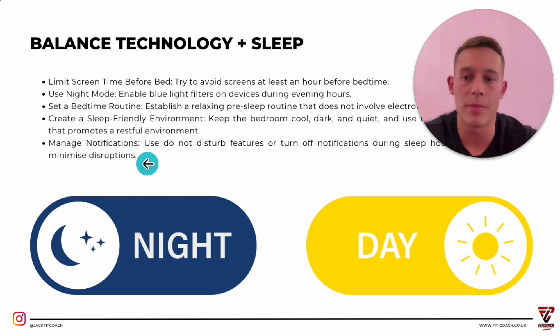And then finally, manage notifications. Have do not disturb on, or again, switch your mobile phone off, pop it on airplane mode if that's something that will help you.